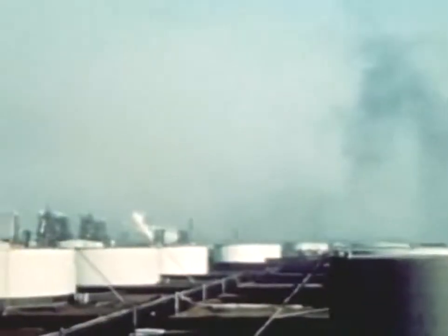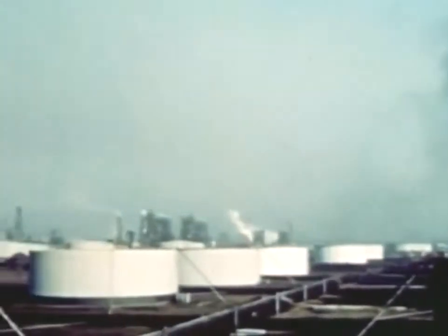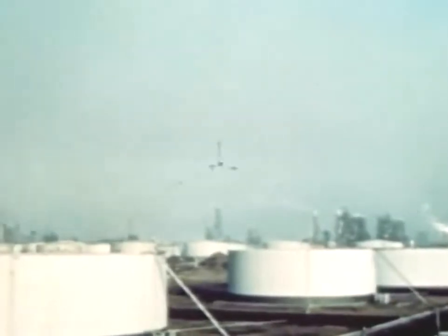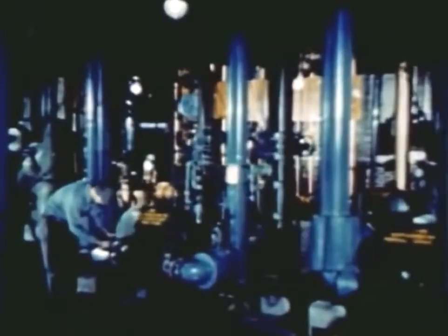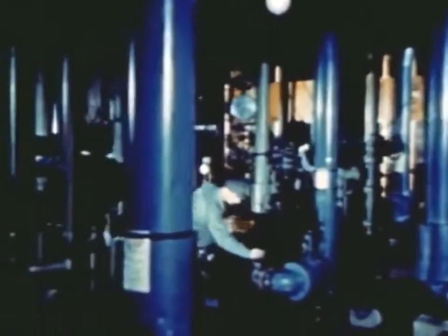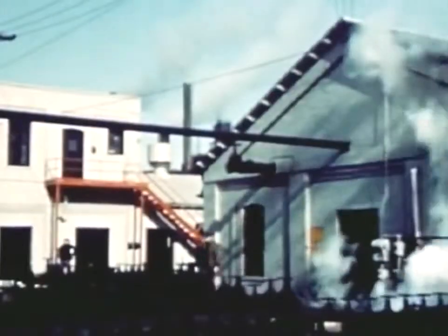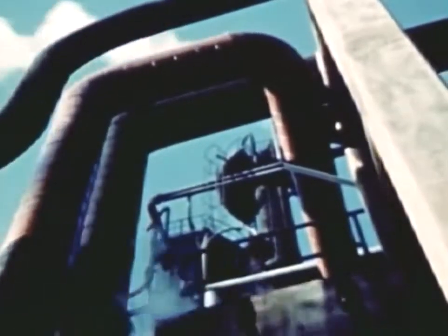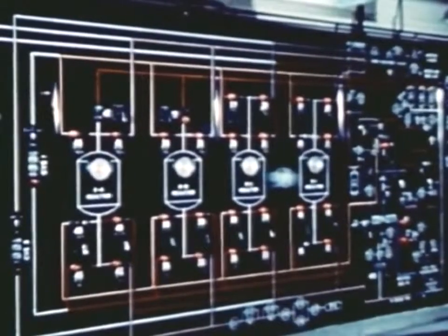Gasoline, selecting the groups of molecules wanted and changing their sizes and shapes as required. To do this job calls for great storage tanks to maintain a constant supply of crude oil. Batteries of pumps. A maze of valves and pipes. Mighty facilities. And an army of experienced, specially trained workers.